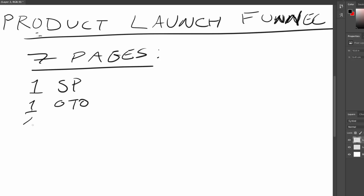Next, we're going to need 4 content pages, so we'll call that CP. And then we're going to need one sales page. So to differentiate, let's give that a Q in the middle. So squeeze page, one time offer page, or it can be a different call to action page if you want. And then we need 4 content pages and then one sales page.